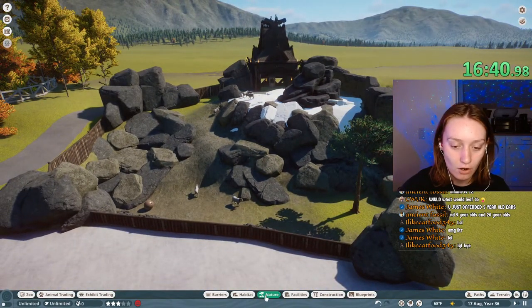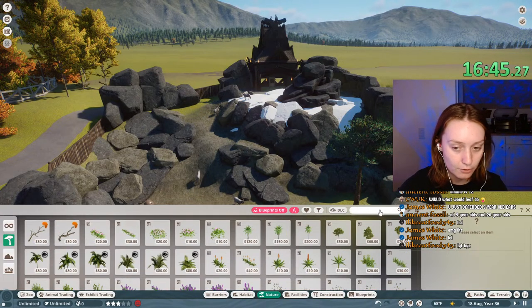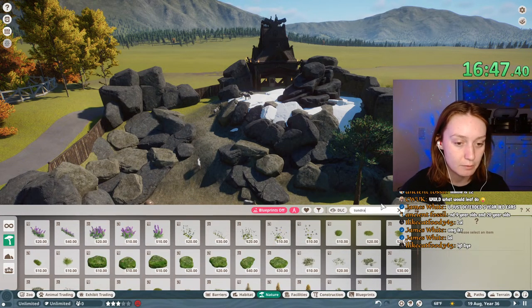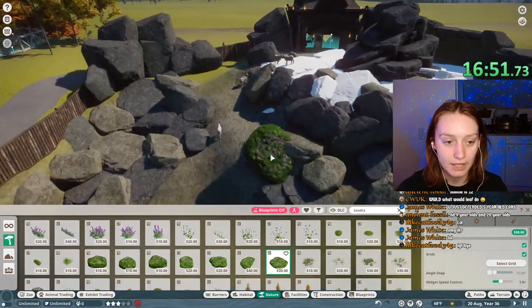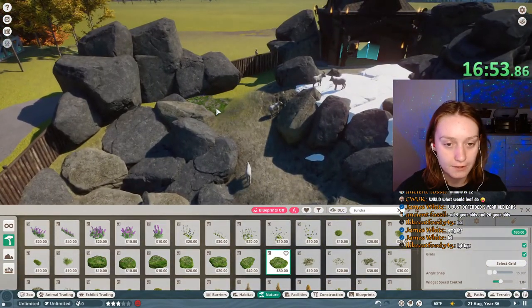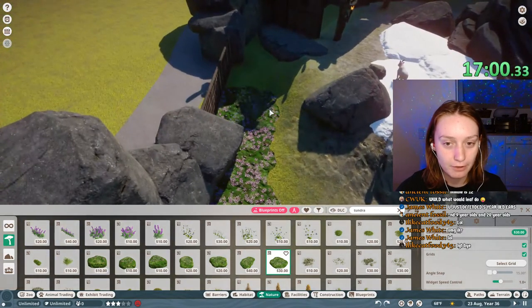Okay, I think that's a good start for the rocks. We can always come back. Okay, now we're just gonna go with the tundra. Let's see what plants we get here. Ooh, moss. I think moss is a good way to go. We'll just kind of spam that everywhere. Everywhere where we want it to be, oops! Where we want it to be green, at least.